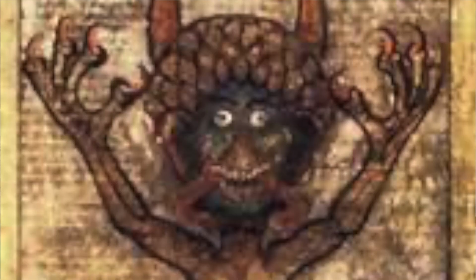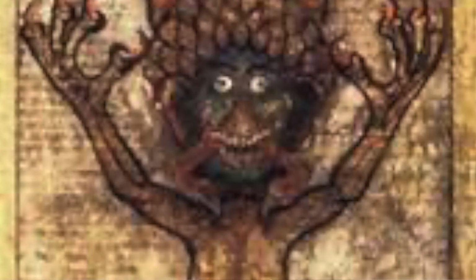We have no idea, at least currently, why the manuscript was created or why it actually contains a picture of the devil. We do know that there were magical formulas, so possibly it was another manuscript that the monks were writing to gather information, partially coming from translations of other texts. But that is it. We don't know anything else.